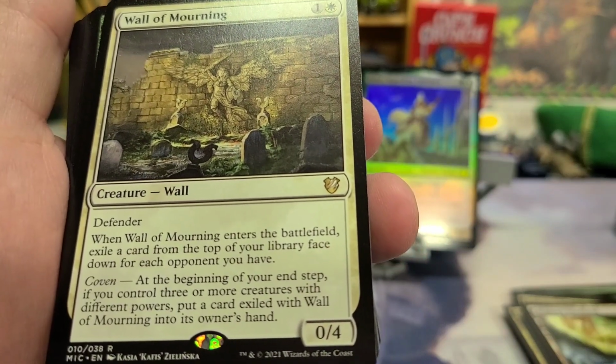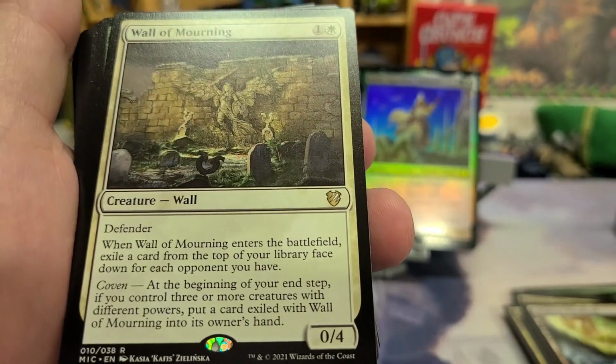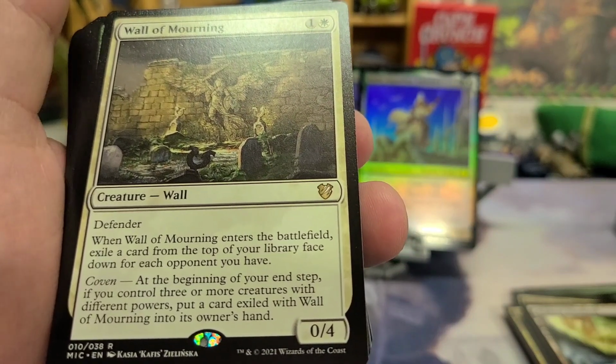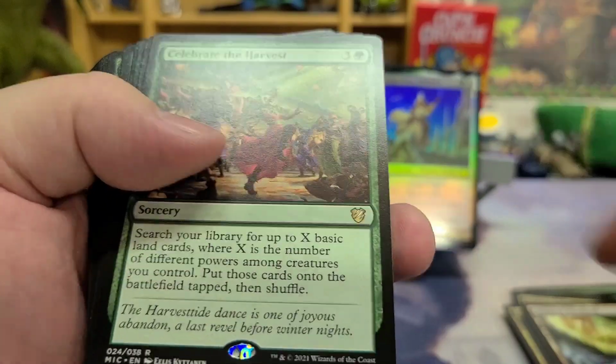When it enters the battlefield, exile a card from the top of your library face down for each opponent you have. Oh, okay. Because I read the second part, it's like, at the beginning of your end step, if you have it, put one. I'm like, we only have one. I didn't read the each opponent part. That seems decent enough. Or interesting, I should say. Not decent. Interesting.